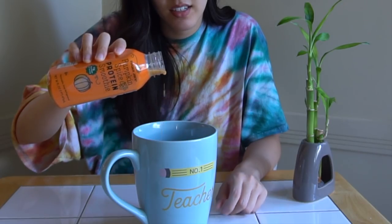What kind of smoothie is this? It's just drippy. I feel disgusting. It tastes like pumpkin, but in a very undesirable way. And I'm not into it, I don't like it. This is a no for me. Sorry, goodbye. And finally, our last snack of the day is this pumpkin bisque.